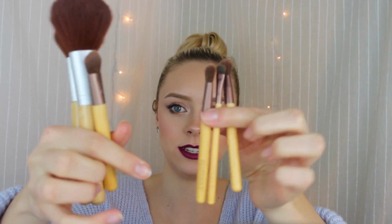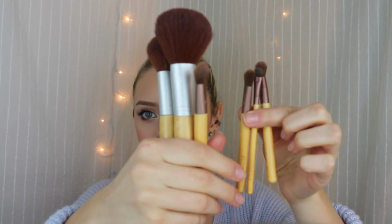Okay, another brush set that you can get at any drugstore, I think, these are Eco Tools. They look wooden and, you know, eco-friendly. And these have actually been my day one brushes. This was my very first brush that I had ever used when I started makeup, which was like 5 years ago or something, and I still use it.